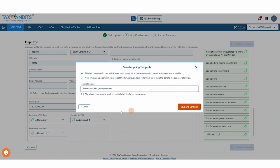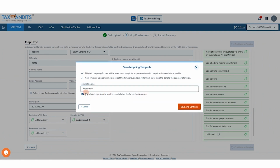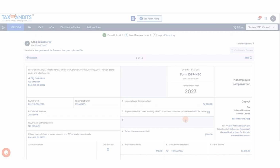Once everything's mapped and you save and continue, you can save this mapping format as a template, so the next time you don't have to go through this whole step. You can rename that template and allow team members to use this template if you wish, and click save and continue. Now you can again preview the forms and click continue to process. And from there, you'll just need to complete the same steps of fixing any errors that are found and continuing on with filing the forms.